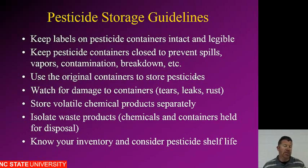Watch for damage to containers, tears, leaks, or rust. Store volatile chemical products separately, then isolate the waste products, chemicals, and containers held for disposal. So you're going to do that triple rinse of the containers that you've emptied. You want to keep your empty containers away from your full containers. And then know your inventory and consider pesticide shelf life.